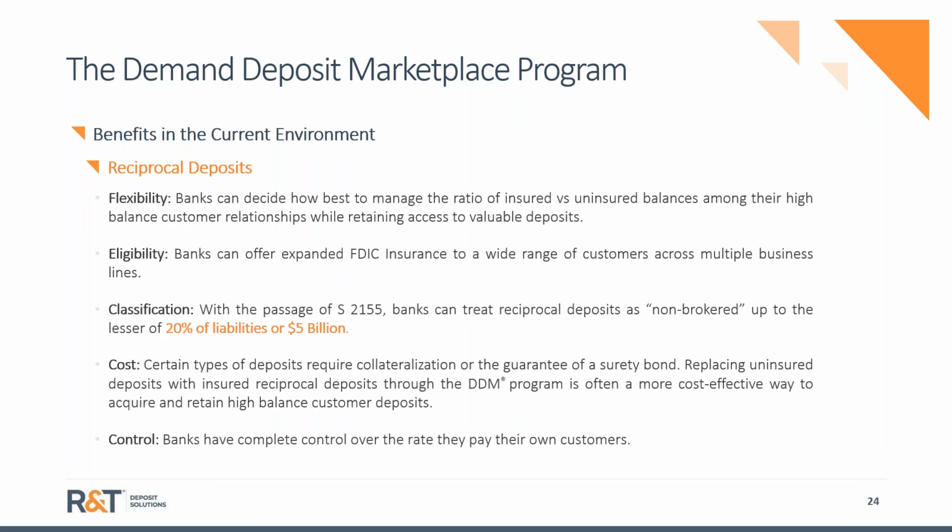And just drilling a little bit further into the reciprocal side, the flexibility is really important because they can manage that ratio of insured and uninsured. It also allows banks, under a rule that was passed a couple of years ago, to treat reciprocal deposits as non-brokered up to the lesser of 20% of liabilities or $5 billion. So it gives banks a lot of flexibility and headroom to take advantage of these types of deposits.